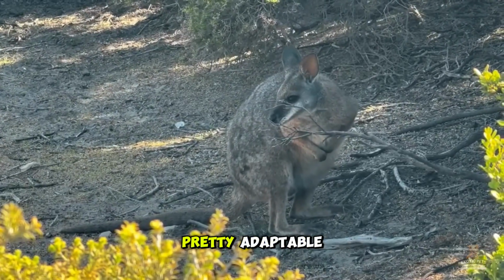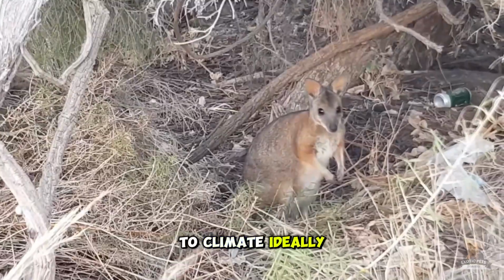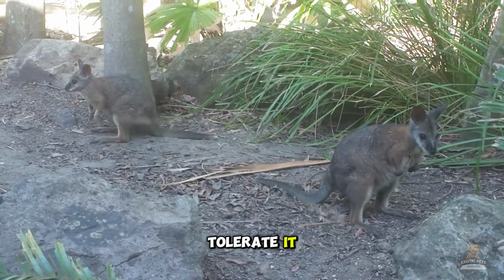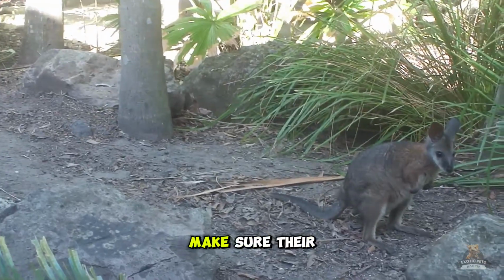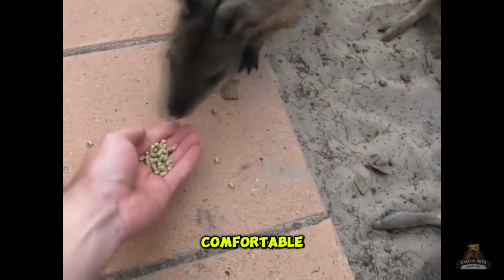Tammar Wallabies are pretty adaptable, but they do have their preferences when it comes to climate. Ideally, they thrive in temperate conditions between 65 degrees Fahrenheit and 75 degrees Fahrenheit. Cooler weather, they'll tolerate it, but extreme cold or heat, that's a hard no. If you live in an area with harsh winters or scorching summers, make sure their enclosure has adequate heating or cooling options to keep them comfortable.